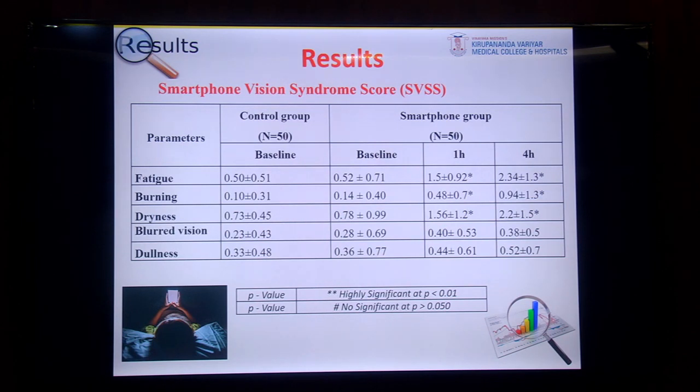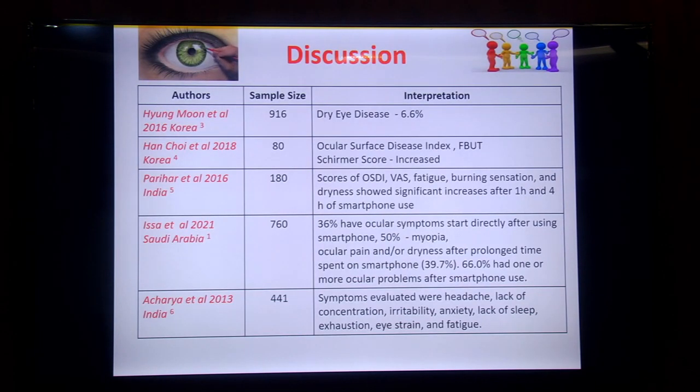Various studies were compared, but actually no one has done a specific study pertaining to my topic of research, so I have taken a few studies which were already done. Dry eye disease was reported at around 6.6% in a study done in Korea, whereas the ocular surface disease index, FBUT and Schirmer score were found to be increased in smartphone users, as reported by Hang Chow in 80 volunteers.